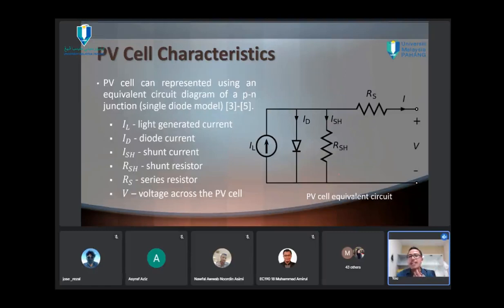PV cell characteristic is the single line diode model. This is the equivalent circuit, the PV cell equivalent circuit diagram, with the junction, and this is the light generator current. We have the diode current, shunt current. This is the series resistor, and we have the voltage across the cell. So this is just the basic PV cell equivalent circuit. Maybe it's going to relate when you are doing lab. Maybe this kind of lab will play with this circuit and use different software. If you want to know the detail, then you can Google. Basically, for the PV cell equivalent circuit, we're using the single line diode model.